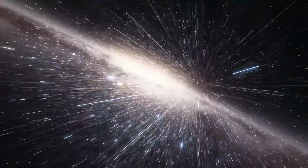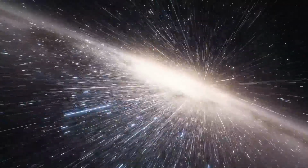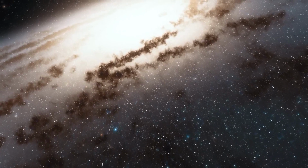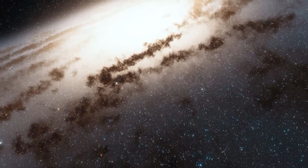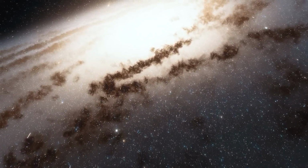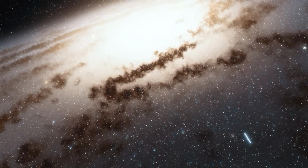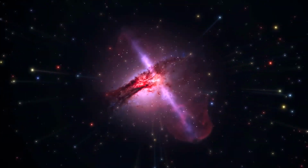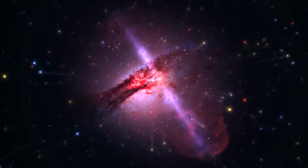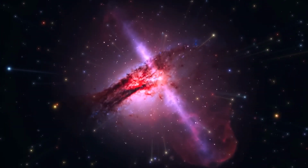This difference in the value of the expansion rate of the universe suggests that perhaps the universe is not the same everywhere. Well, if this is true, then our standard cosmological model falls apart because we cannot estimate the age and size of the universe using different values of the expansion rate. And the most important question that arises is, why is the universe expanding differently in different places?